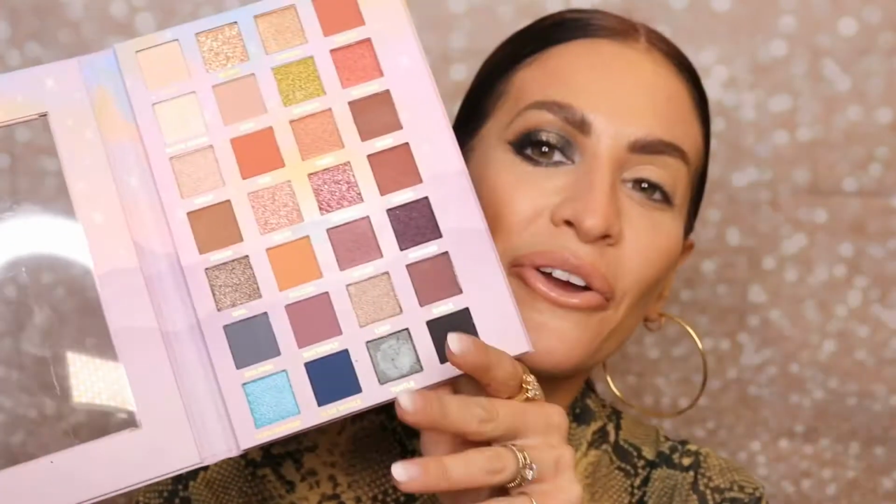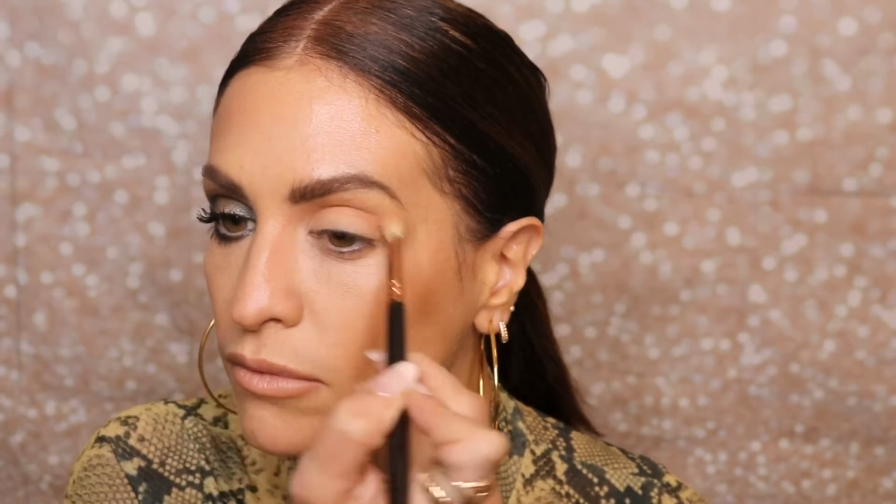Okay, so the first color that I'm gonna grab is Falcon. It's a really pretty orangey color. With a puffy brush, right in the crease. I even like that just alone.